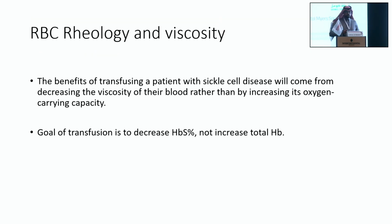The second aspect is the role of transfusion. Although patients with sickle cell disease tend to have lower hemoglobin levels, this varies between genotypes. Usually their baseline hemoglobin is between 6 and 9. We see 6 especially with SS and S beta 0, and with SC you see hemoglobin levels up to 10. But the main benefit of transfusion is not increasing their total hemoglobin, pushing it from 7 to 10, but basically reducing the viscosity by lowering the hemoglobin S.